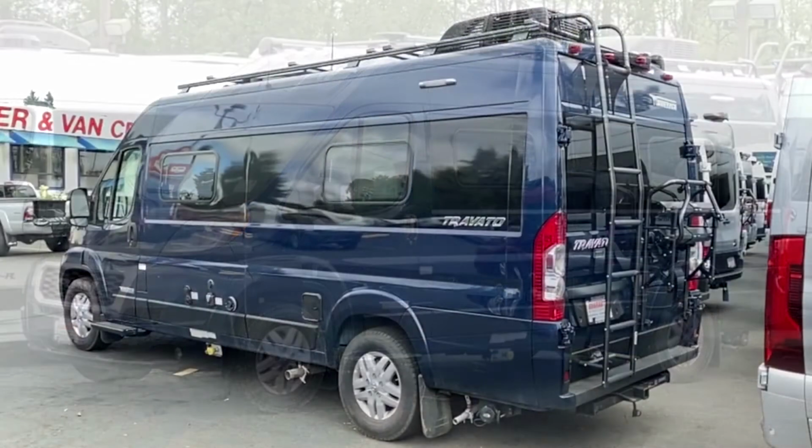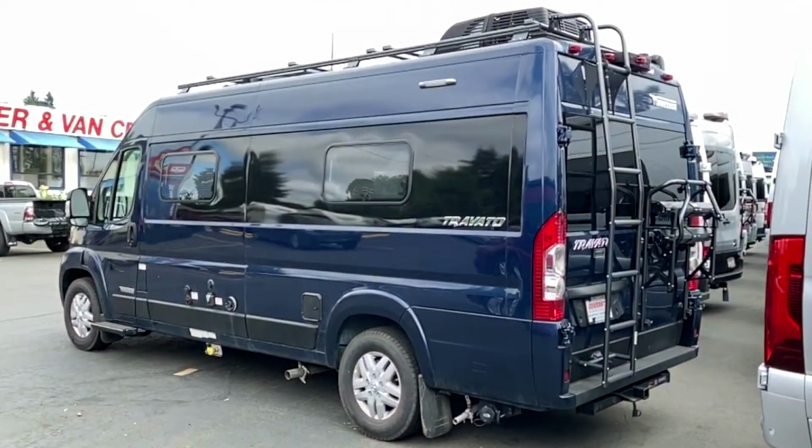The Travato has a very nice feature in the fact that it has a ladder on the back, a bicycle rack, and up above a rack on top. Now you can put a storage pod up there, you can put a kayak rack, surfboard rack, just about anything you want. There is a solar panel up on top, and the ladder moves from the driver's rear door to the side of the vehicle for ease of loading and unloading your equipment that you might have stored up above.